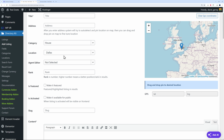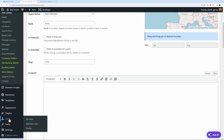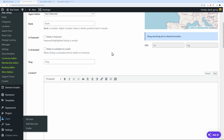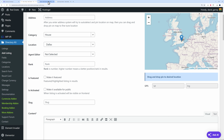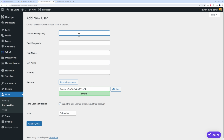Before we go ahead with this, I'm going to show you how you can create your agents as well. So basically here, if you go to users, let's open this in a new tab. As you can see, you have Deborah Moran, Gary Noven, and Katie Spear. And if you go back here and have a quick look, this is what we have: Deborah Moran, Gary Noven, and Katie Spear. So this is basically where you can create them. And then to create a new user, all you have to do is click on this button here, and let's create one together.